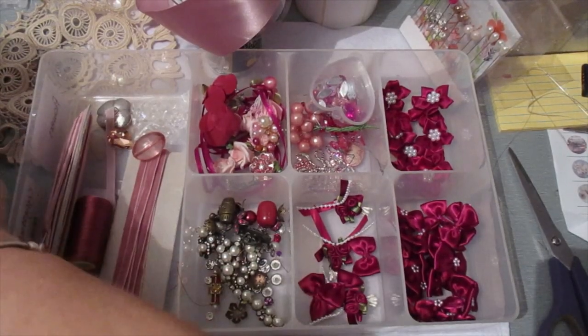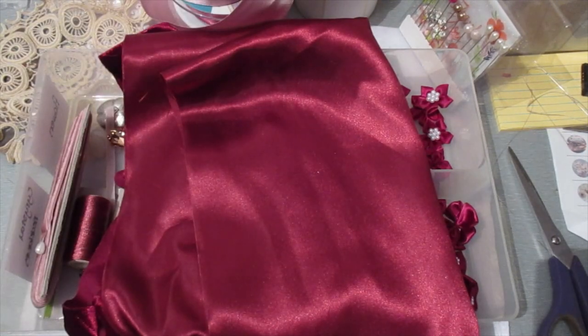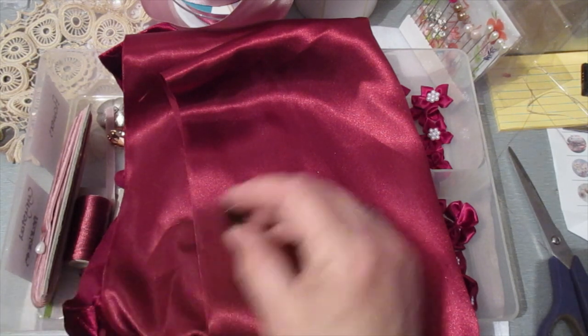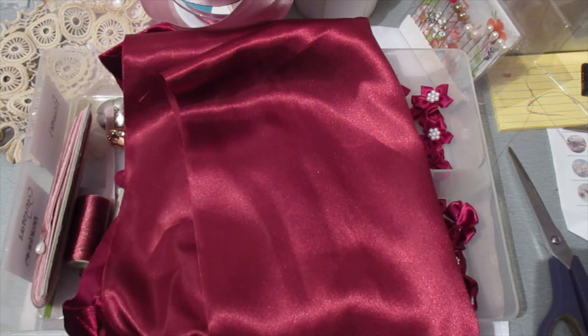Right. So I'm just going to move the dish from the side of me. I need the fabric, of course. Let's see if there's anything in here. No, it doesn't look like it. Oh, that's a nice bead though, isn't it? Look at that. No, I'm not going to use it. No, no, no.